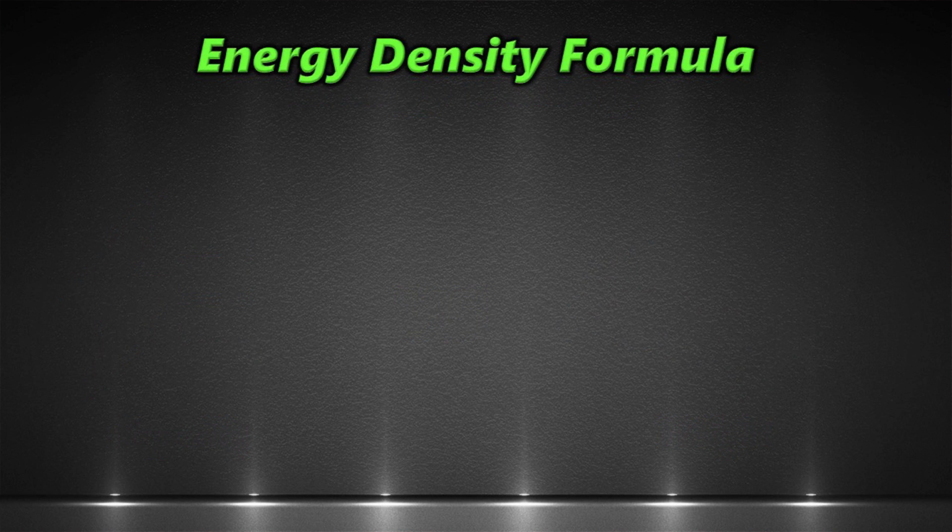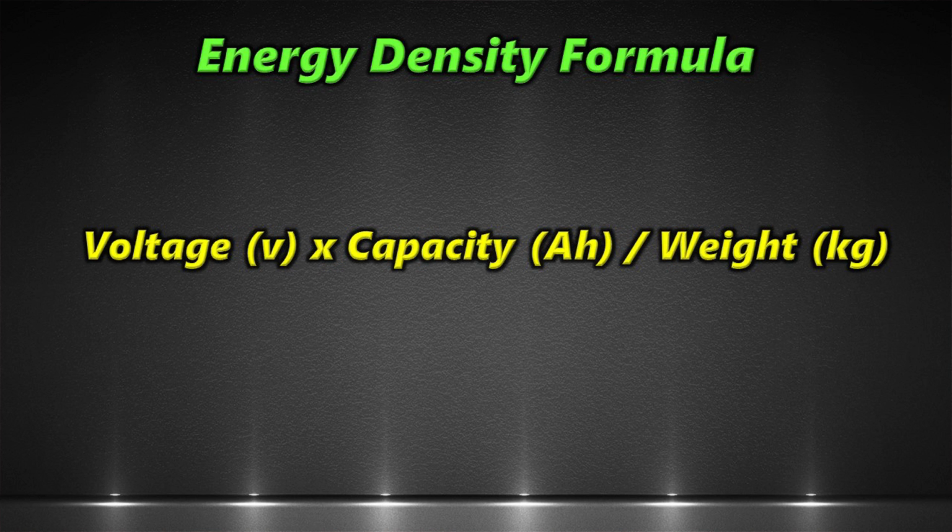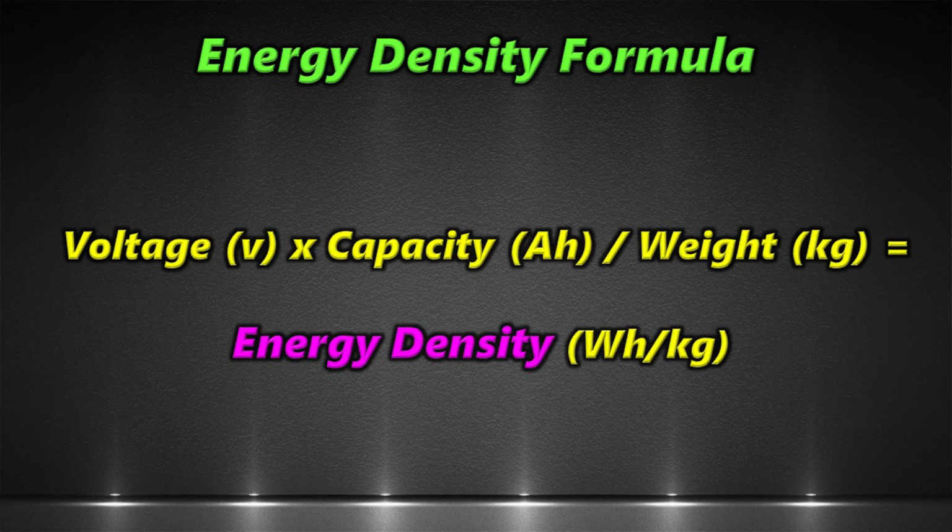Now, the energy density formula is very straightforward, and you can apply this to any battery you've got. What this formula will give you is a real number you can use to compare one battery against another. And the formula goes: the voltage in volts times the capacity of the battery in ampere hours divided by the weight in kilograms. That'll give you a number called the energy density that's measured in watt hours per kilogram.